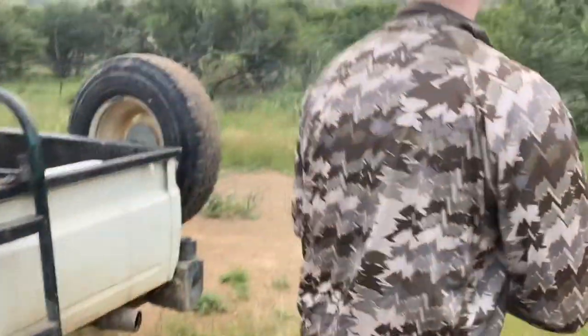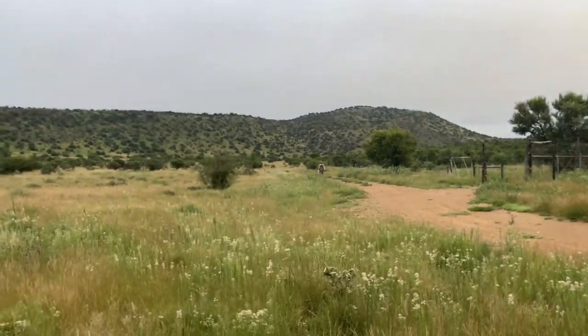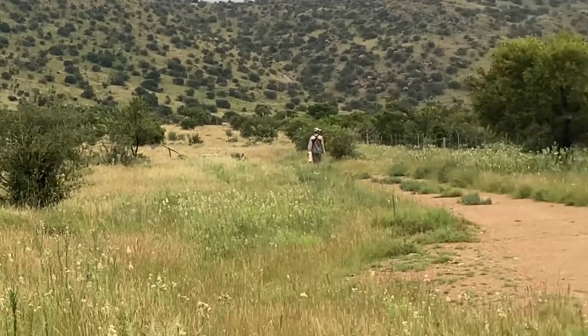Fortunately, the range is just a few minutes from where we stayed the night. We plan to sight in our rifles about an inch and a half high at 100 yards to give us a good working point-blank range. Jameson is confident as he knows his shooting will be dead on, like always.